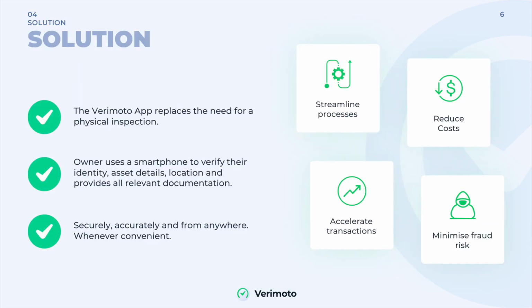So our solution with Verimoto is to put a very advanced mobile application in the hands of the asset owner, and we replace the need for a physical inspection by a third party. So the owner uses their smartphone to verify their identity, the asset details, the location, and all relevant documentation, and they can do that securely and accurately from anywhere at a time that's convenient to them. So that streamlines the process, it reduces the cost, it accelerates the transaction, and it minimises the risk of fraud.